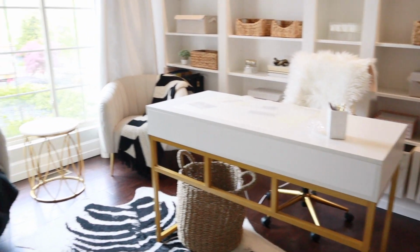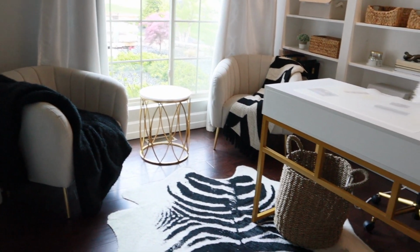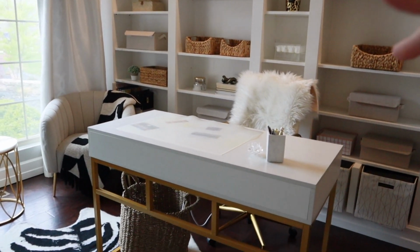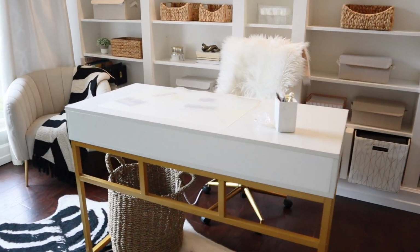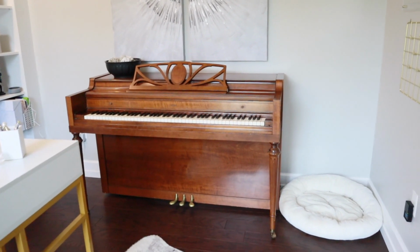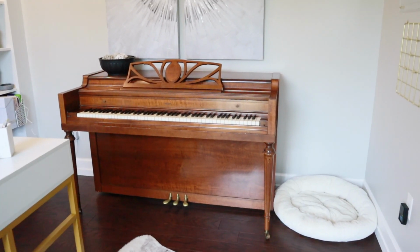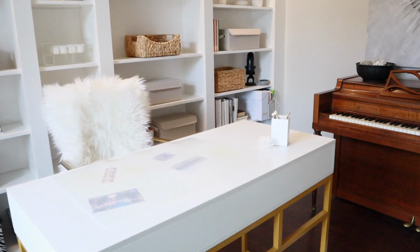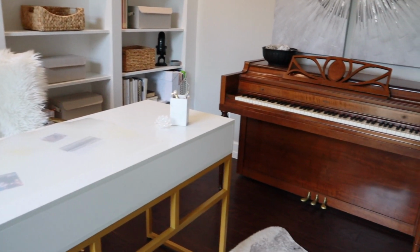We have our sitting area over here in front of the windows, and then we have the desk area, obviously, for computer. And then over here we have the piano, which I need to get a bench. That's been on my mind for a while, but for now what I do is use this chair and just move it over to the piano.